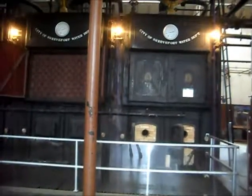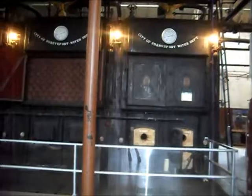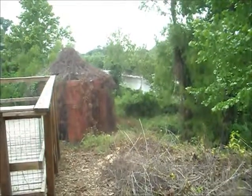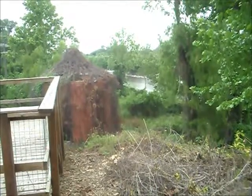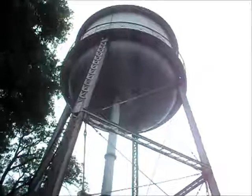And this is the bank of boilers they used to create the steam. They didn't need electricity, they had their own power. And this is the bayou, where they draw their water from locally, and they purify it, chlorinate it, I presume, and send it out to the city residents.